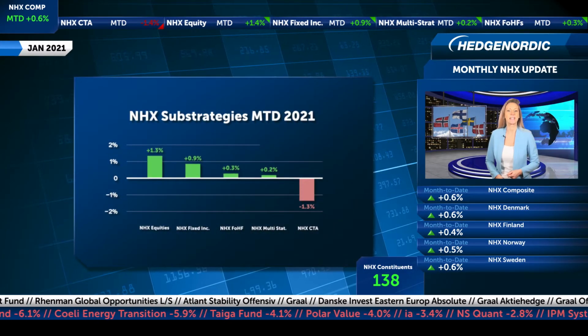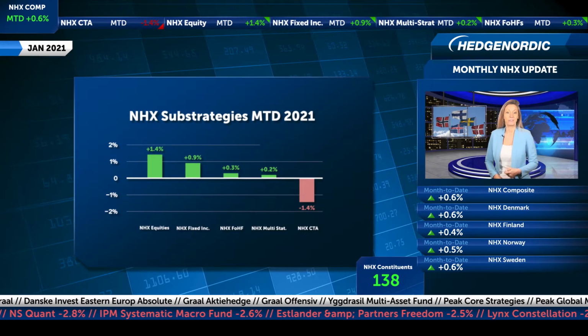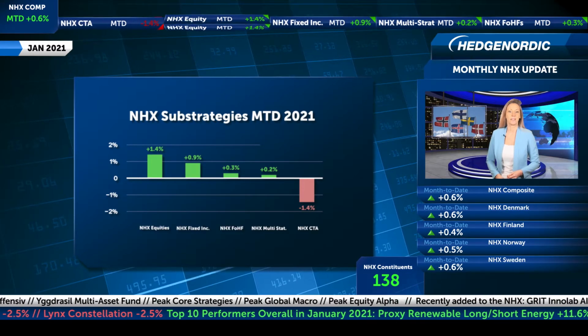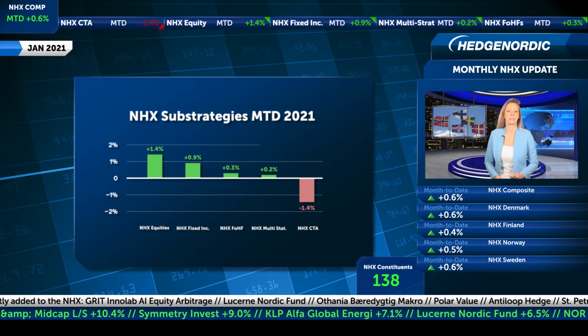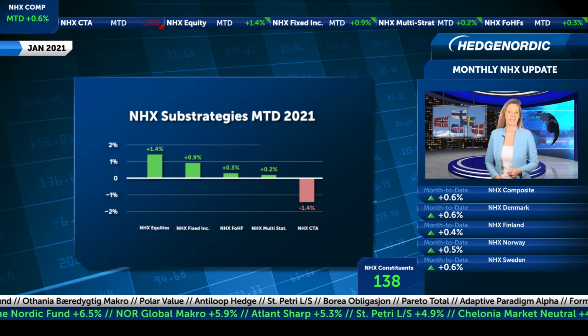NHX Equities continued their run, advancing by 1.4%, followed by fixed income strategies up by 0.9%, fund of funds gaining 0.3%, and multi-strategy managers 0.2% on average. NHX CTA, however, gave up 1.4%.